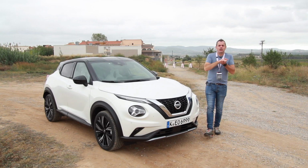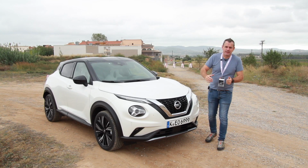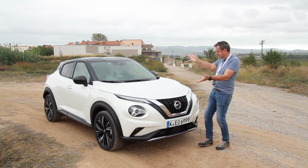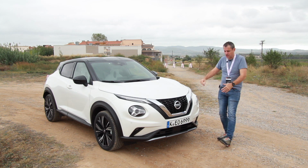So welcome to Barcelona. It is a humid day. It is starting to rain just here now as well, so it's not very nice. But this is the Nissan Juke. It's what you've all been waiting for.